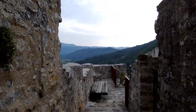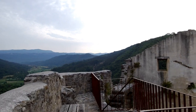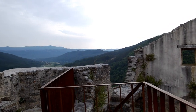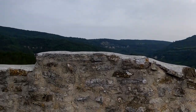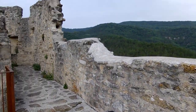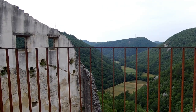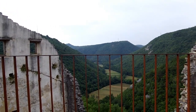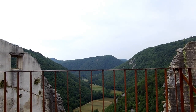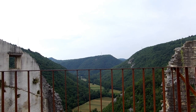We are now at the top. And this is, ladies and gentlemen, a quality build. And another very, very nice smoking place. My bet is, if you smoke here, you get very, very high.